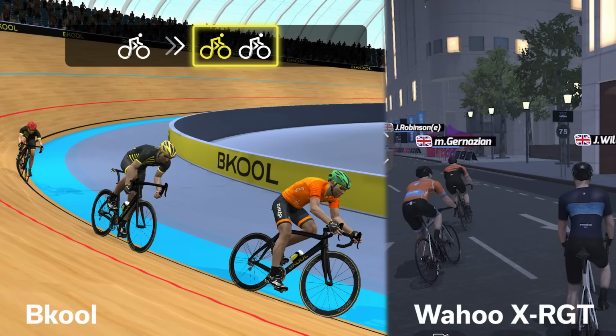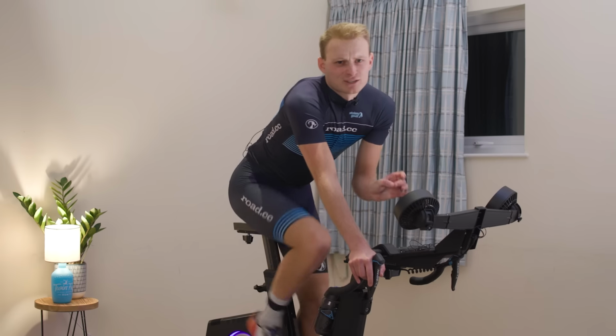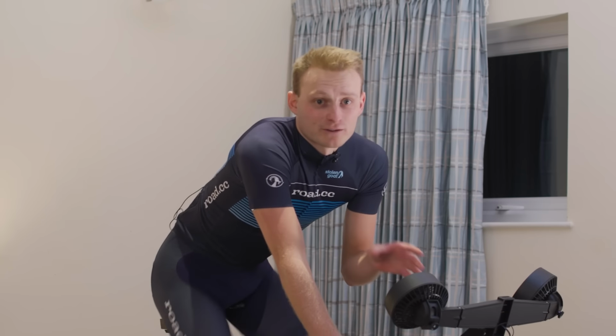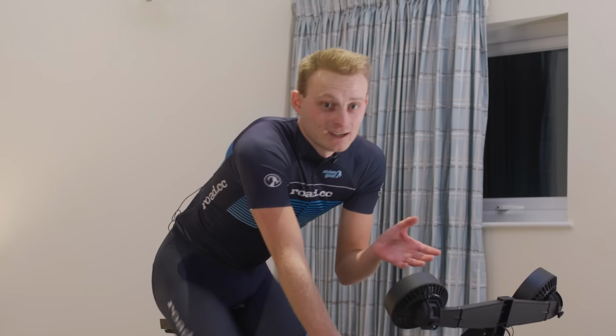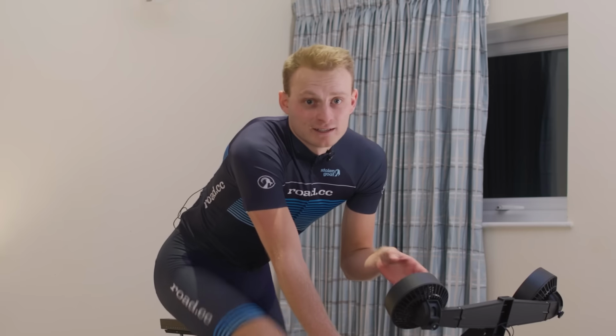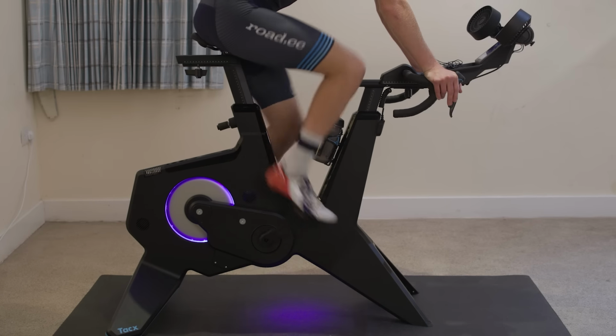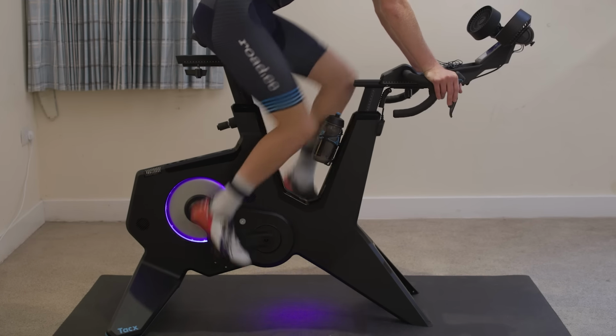The look and feel of the app is similar to RGT with 3D rendered roads and avatars. The whole package is there, but the execution is not up to the same high standards as with some rival software. Maybe Bkool has run before it could walk because it by far offers the most functionality, but at the expense of video quality, reactivity, and graphics, which obviously have an impact on the overall ride experience.